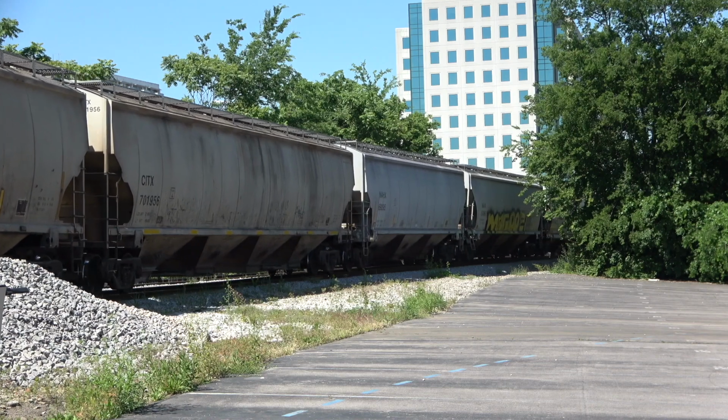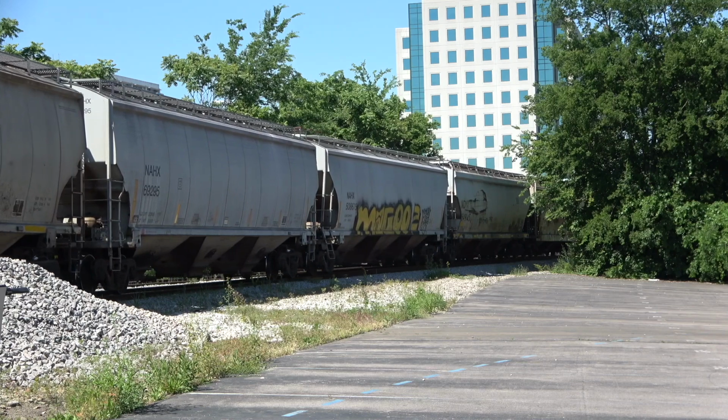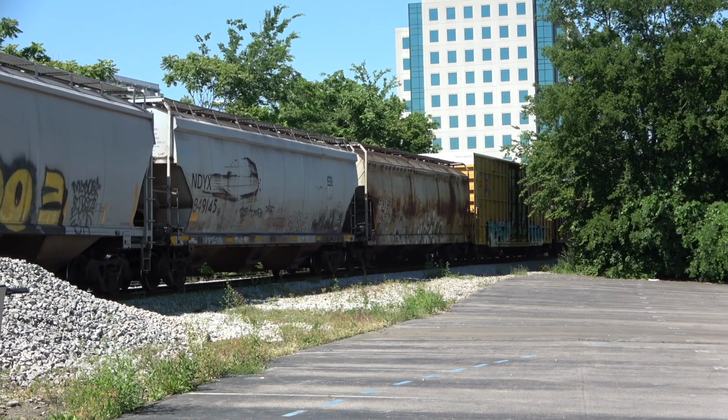The train we're seeing here is CSX Q648. It is a manifest train that makes its way from Rice Yard in Waycross, Georgia up to Howe Yard in Evansville, Indiana on a daily basis.